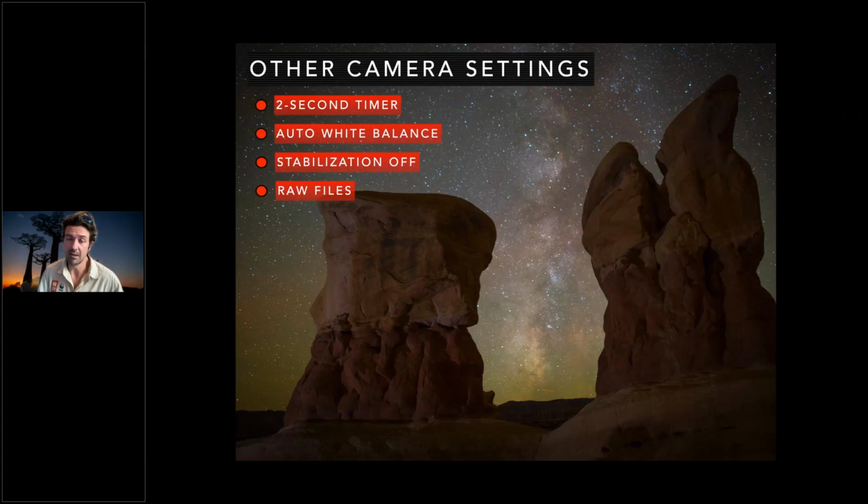Stabilization, this is something a lot of people forget, but if you are on a tripod, you should 100% turn any sort of image stabilization off, because oftentimes the image stabilizer will try to compensate for it. It doesn't know what it's doing, doesn't realize it's stable, and you will get a little bit of movement. So if you've ever been really frustrated with blurred nighttime photos, even though you're on a perfectly stable tripod, you might have your image stabilizer turned on and it should be off.